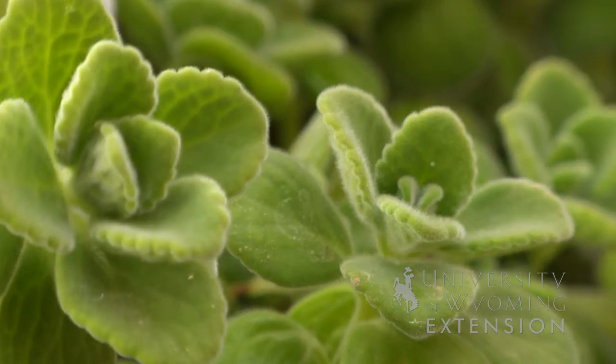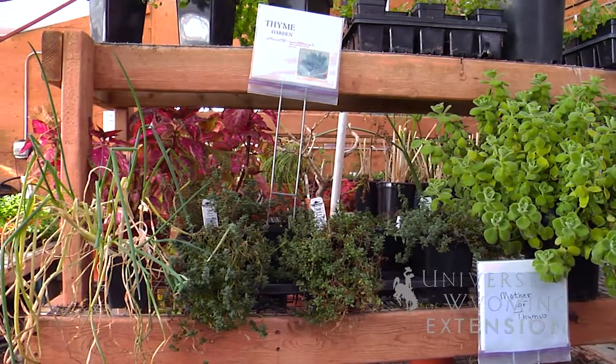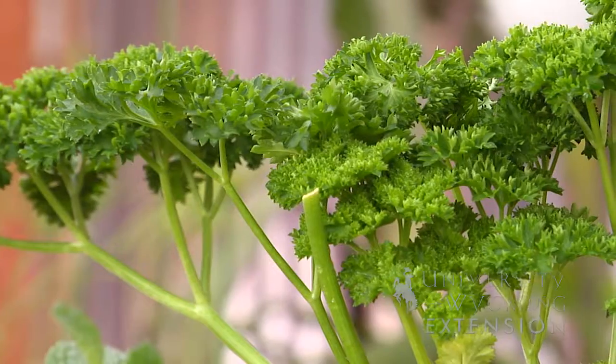Some other herbs that you might consider growing in a great location would be oregano, thyme, basil, chives, or cilantro.